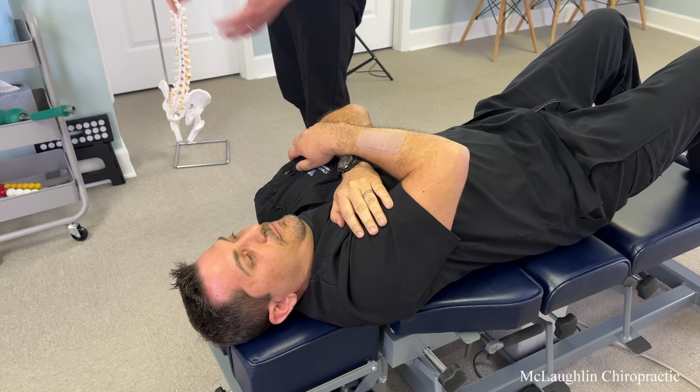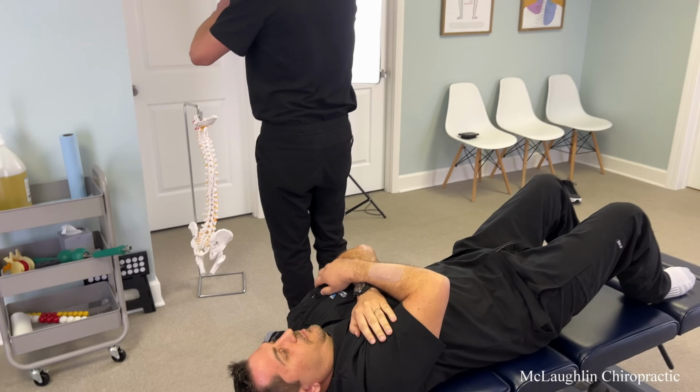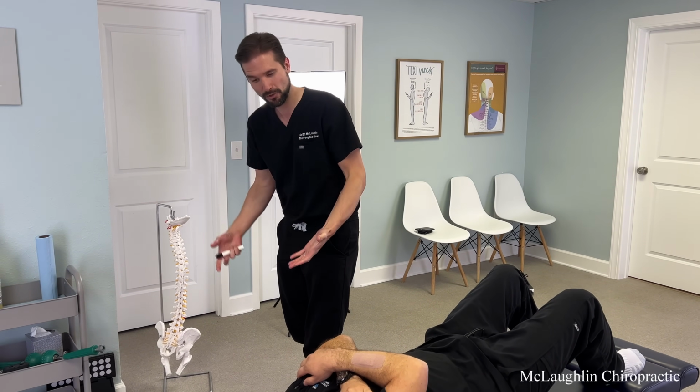Keep going. Stay. If that moved beautifully, I'd be confused, right? Okay. That is the problem. The rigidity of your chest. Ed, I'm not sure if I like that kind of adjustment. I understand. If it was that stiff on me, I wouldn't want that to be pushed on either.